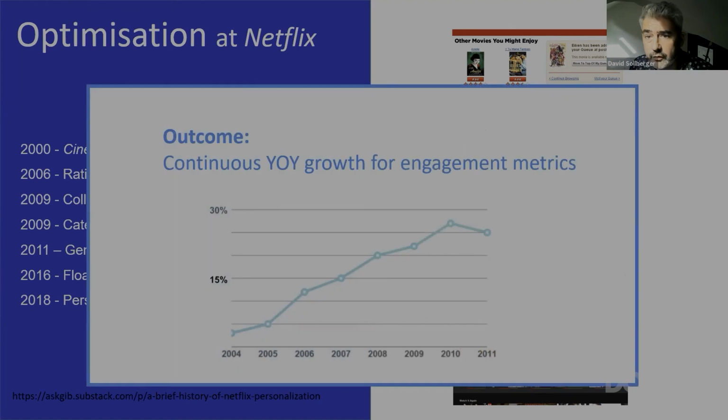Why did it work? By taking this iterative approach, this chart here is showing some internal metrics that Netflix use as a proxy for showing engagement with their overall system and the rating system. We can see year after year after year, as they've tried different techniques and different algorithms, they've seen those engagements grow. And no doubt they'll see subscription rates and retention continue to grow off the back of it.